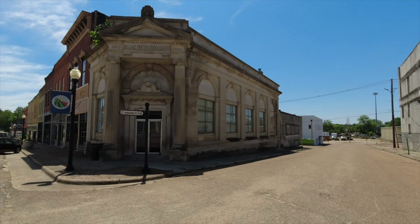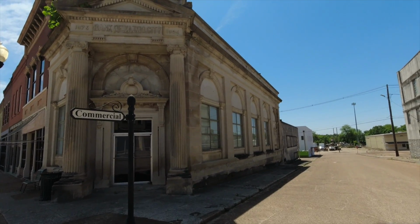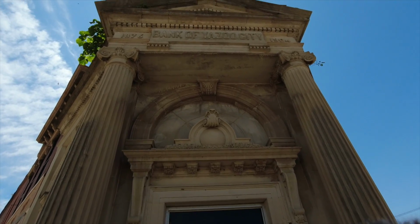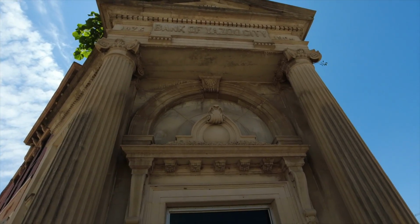This is the old Bank of Yazoo City, established in 1876. The building was constructed in 1904 after the big fire in downtown. This bank starred as the Bank of Idabina in a scene from the Coen brothers movie, Oh Brother, Where Art Thou? It's a classic movie and one of my favorites. In the movie, you see the front and the interior of the bank. It's the Babyface Nelson scene.